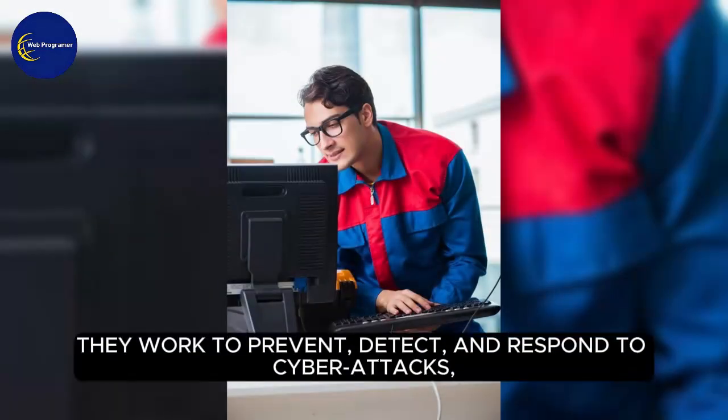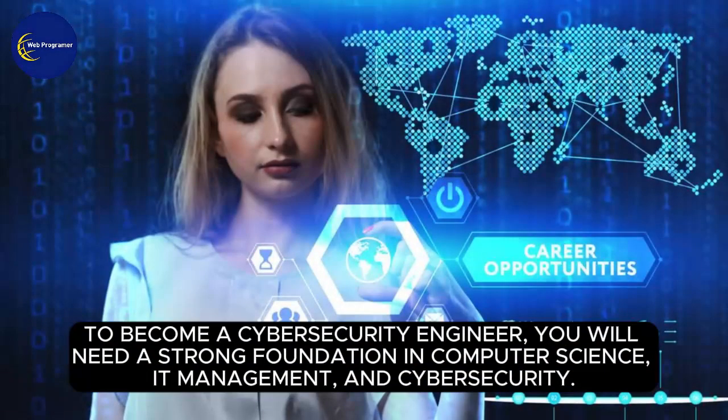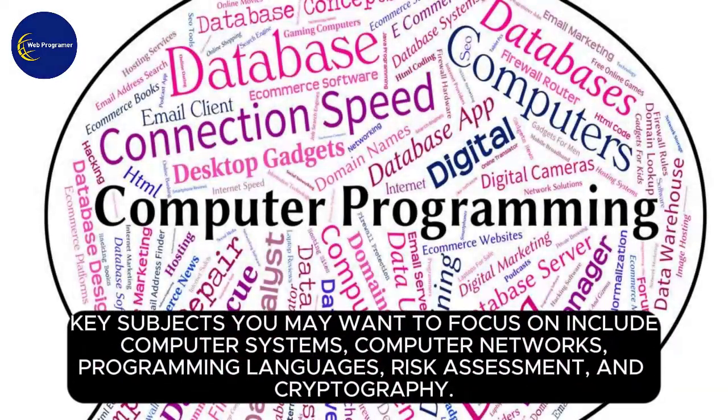They work to prevent, detect, and respond to cyber attacks, ensuring the protection of sensitive information and the continuity of critical operations. To become a cybersecurity engineer, you will need a strong foundation in computer science, IT management, and cybersecurity. Key subjects you may want to focus on include computer systems, computer networks, programming languages, risk assessment, and cryptography.